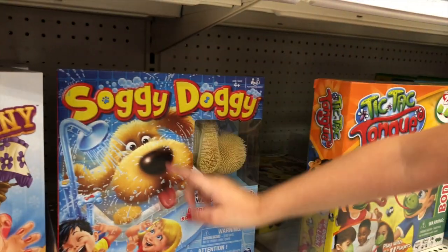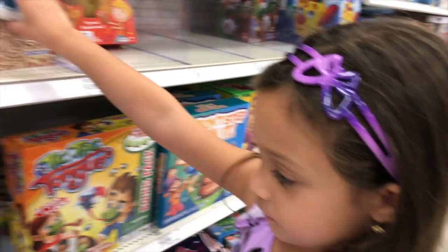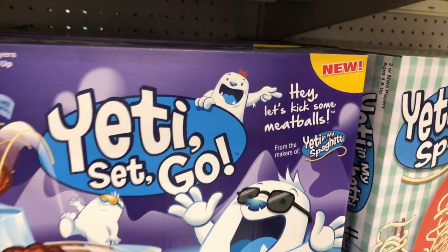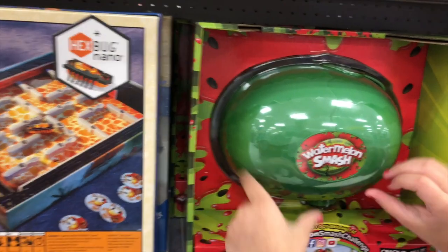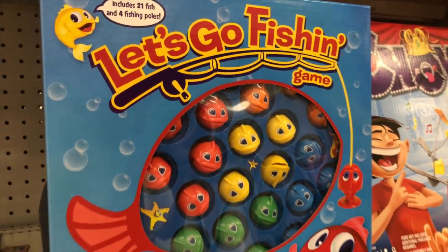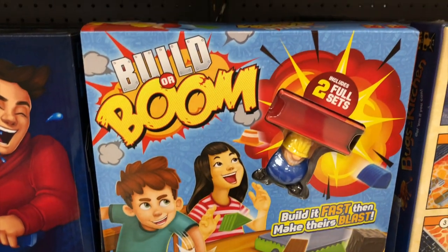Soggy Doggy. Look at it. It's a Soggy Doggy. Yeti in My Spaghetti. Yeti said go. That's Watermelon Smash. Whoa, you have to open the water. This one is Let's Go Fishing. Yeah, let's go fishing today. Just kidding. Perfection. Build the boom.